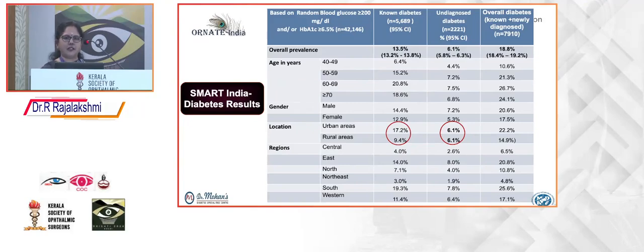We were right in the sense that known diabetes was higher in the urban areas at 17%, and in rural areas it was only 9%. Whereas if you look at undiagnosed diabetes, the percentage was 6.1%. If you see 2,200 people out of the 7,000 people, which means 30% of the people did not know they had diabetes. If they did not know that they had diabetes, how will they have their eyes checked for retinopathy? How will they go to the ophthalmologist for further eye assessment if they don't even know they have diabetes?